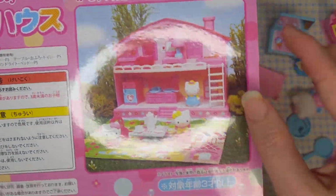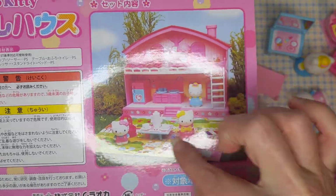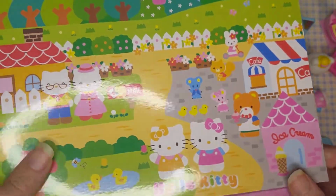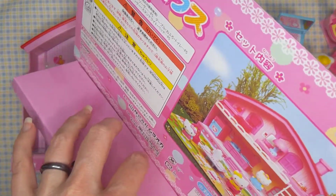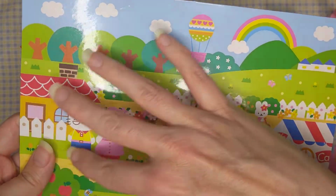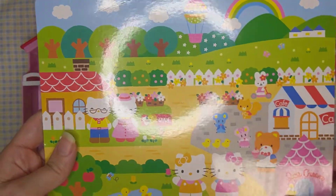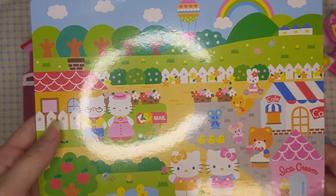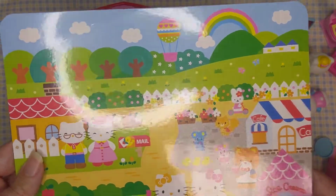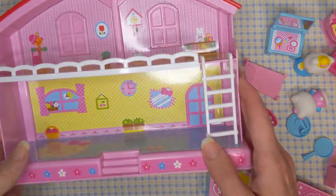So first, that's the overall picture of the set, and then you have this little board. It comes like this, and the package is this, and then the back. And then you have this little activity board that you can put out with it, and I think that's so pretty. There you go, and then this is the house.